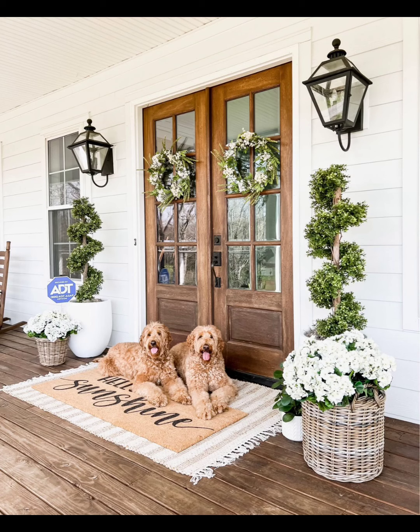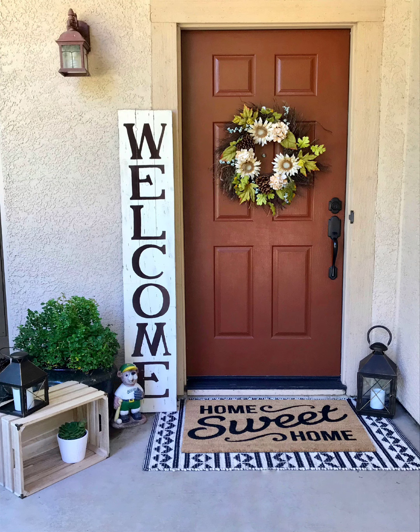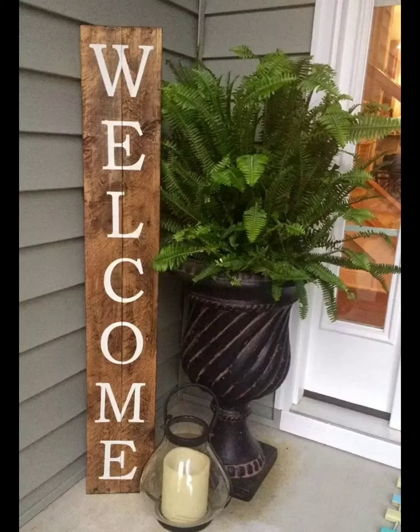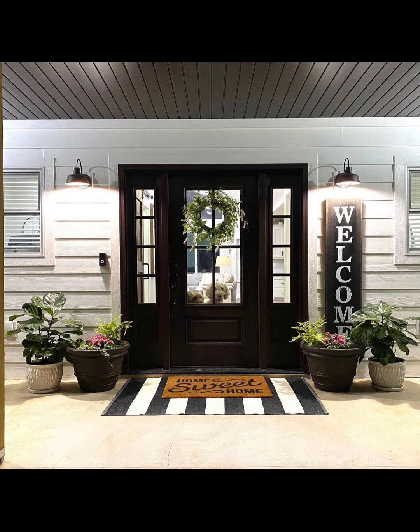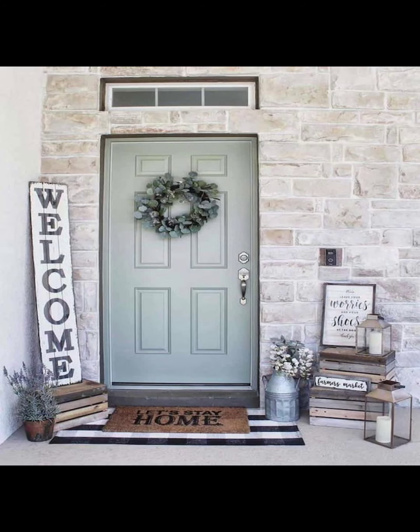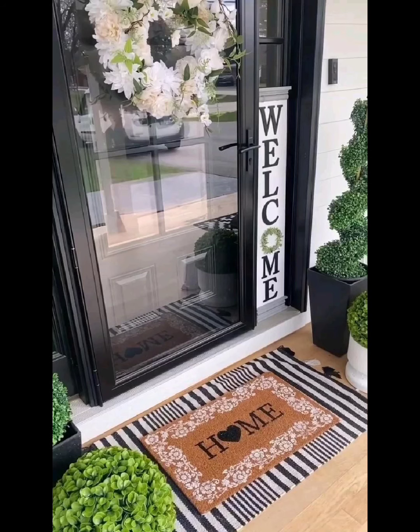This simple detail might seem small, but trust me, it creates a huge impact. It is the first thing people see when they visit, setting the tone for a warm and inviting vibe. So, why not add your own flair to your entrance with a doormat that speaks volumes about you and your home? Finally, let's make your entrance super cozy.